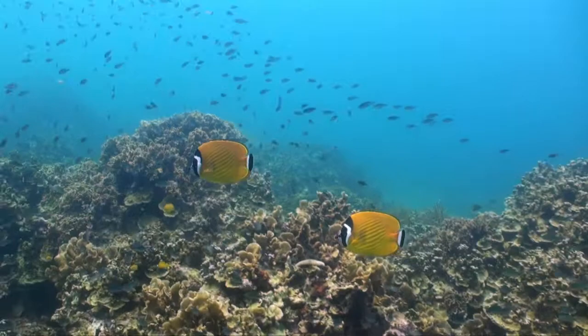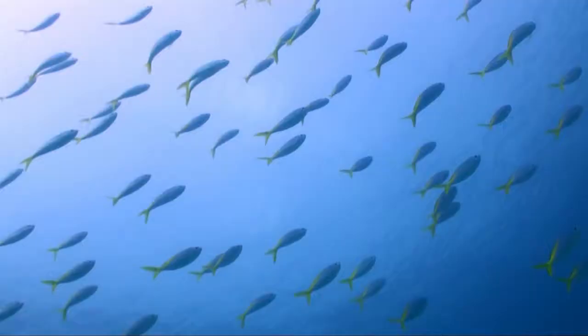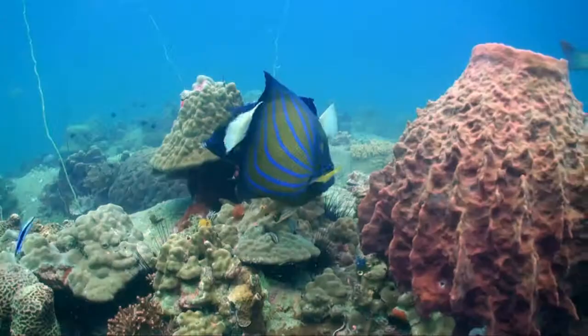Welcome to Koh Tao, Thailand. A mecca for scuba divers, this island boasts more than 50 dive shops, bringing hundreds of divers out into the water every day.